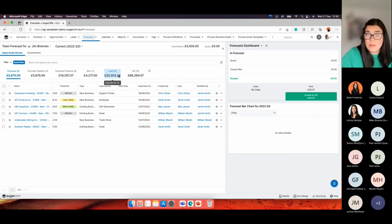What we've won, what we've lost now, so we can see the total amount, what we've lost, and then obviously everything all together.